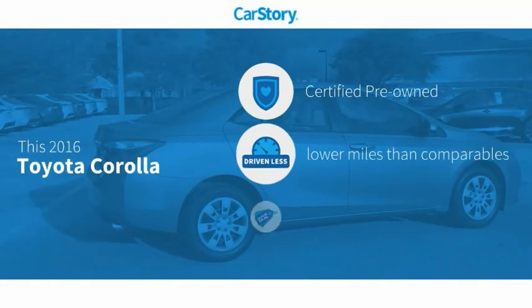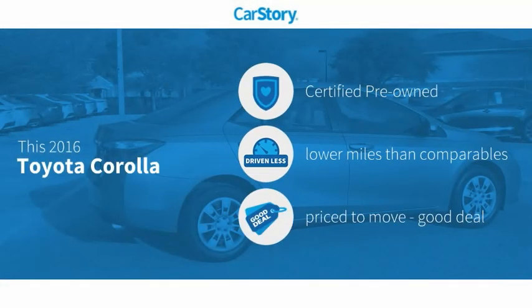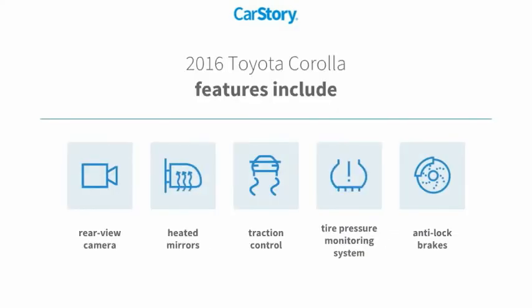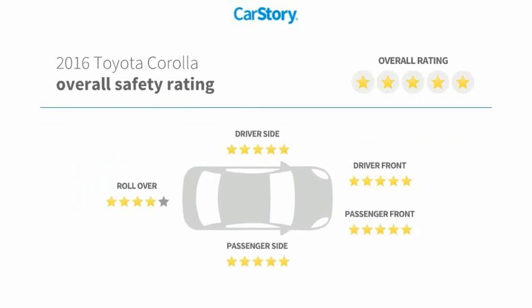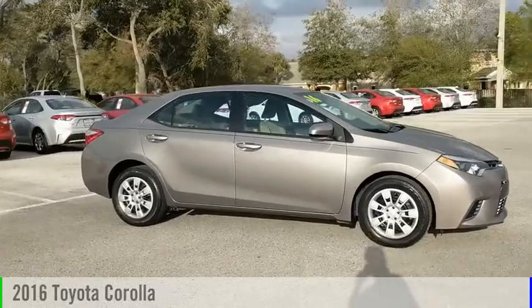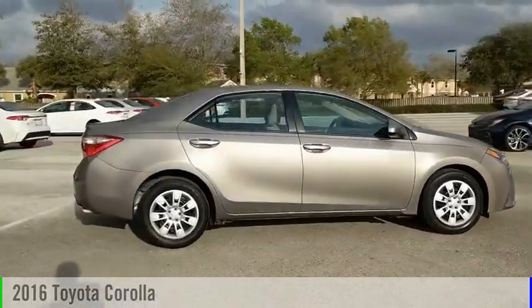Car Story research indicates this vehicle as certified pre-owned, low miles, and a good deal. Features also include anti-lock brakes, traction control, rear view camera, heated mirrors, tire pressure monitoring system. With these ratings, make a great choice today with the 2016 Corolla.